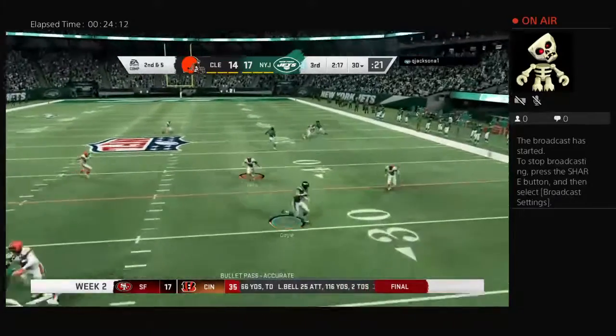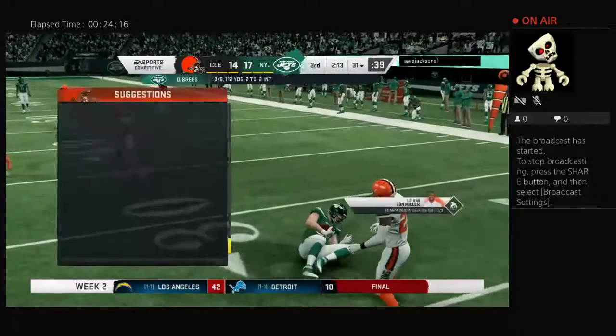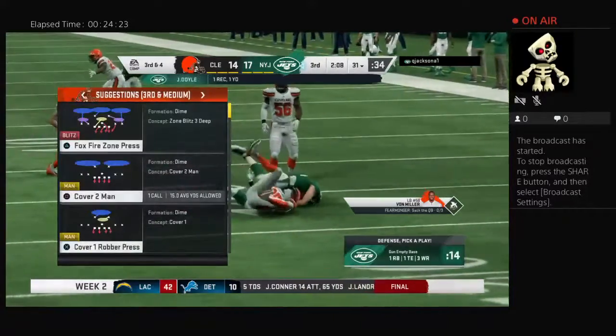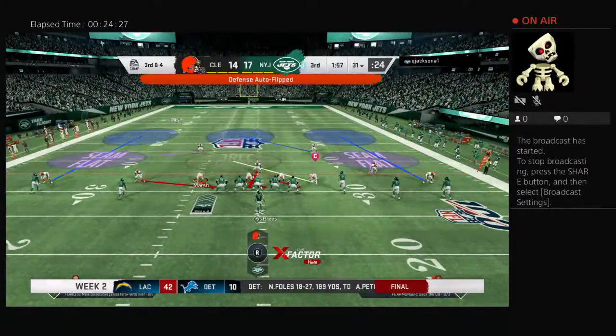We'll see how they attack him here. Here's a throw right side, taken in by his tight end. 5 yards on first down, but now just a 1-yard pickup there on second. Brandon, perfect defense in this situation would have meant that there was an incompletion. They would have picked it off.